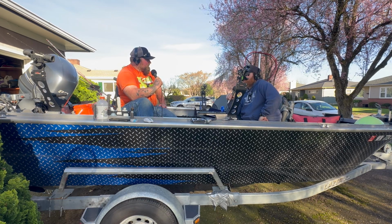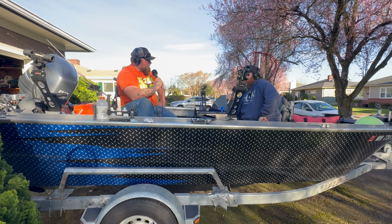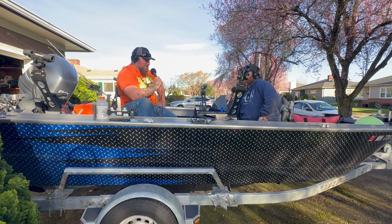If somebody wants to go fish springers, we'll go fish them. But steelhead fishing's good, so I'm going to stay on them. Do you do a lot of stuff on the main stem Columbia, or are you kind of a tributary guy, or you go upriver? I like tributary fishing, but I go where the fishing's good. That's the way to do it, I guess.